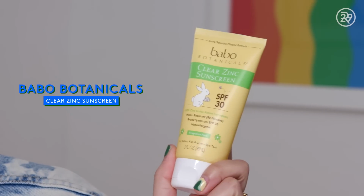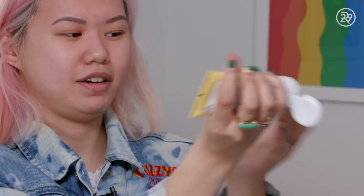So starting off with some sunscreen. This is the BABO Botanicals Clear Zinc sunscreen. It doesn't contain any coral killing sunscreen ingredients. If you don't know about the dangers of chemical sunscreens, I will link my story down below.